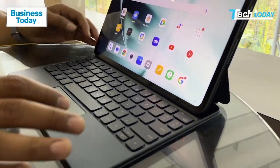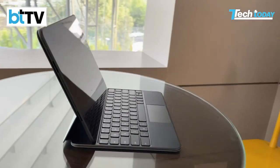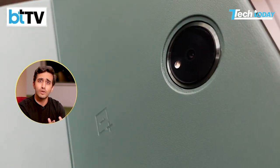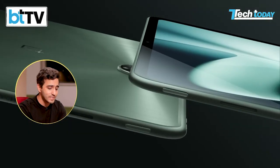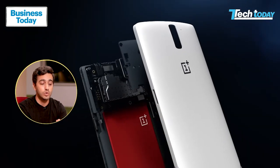Now that we've told you all about the price, let's also tell you that it looks amazing. We'll get to the software and the user experience in a bit, but this device busts the myth that Android tablets can't be as good as an iPad or a Windows device. Absolutely mind-blowing in terms of design. It does look like an iPad in many aspects, but it is oddly reminiscent of what OnePlus did with smartphones when they launched their first device so many years ago. I hope, and truly hope, that they're doing it with tablets now.